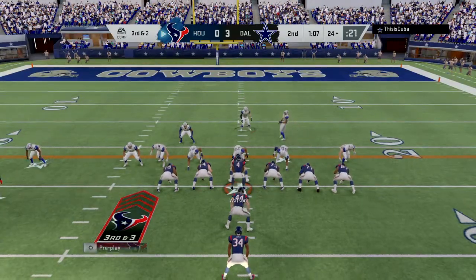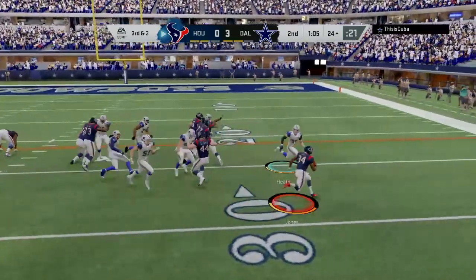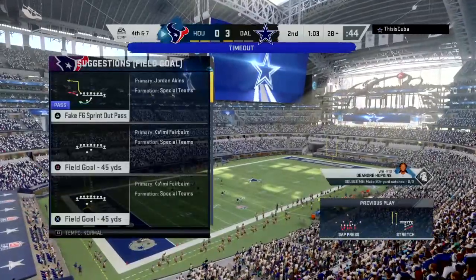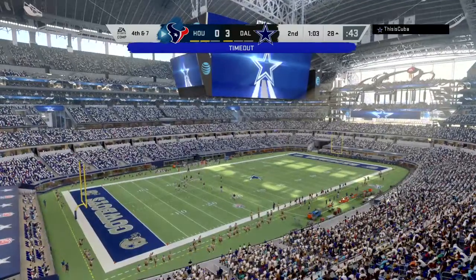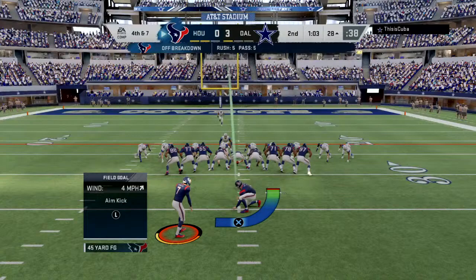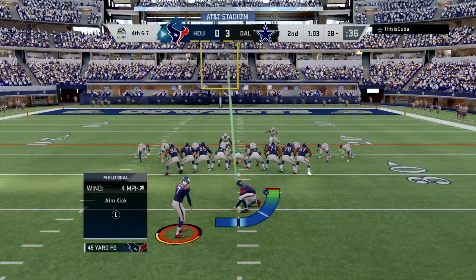Watch the whip. They'll try and run for it with Jones. And he'll lose yardage here, going down back at the 28. The Cowboys going to use their second timeout now, as they'll stop it with just over a minute to go before halftime.